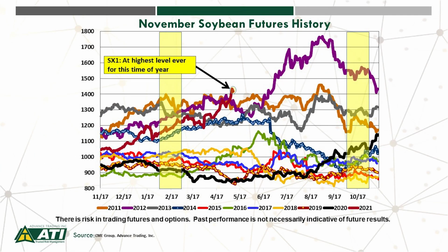Let's wrap things up now looking at trends in November soybean futures. We've looked at this slide before, but we'll definitely highlight that this week. At over $14 a bushel, November 2021 soybean futures are at the highest level ever for a November contract in May of that crop year. So we're looking again, the highest level ever for this time of year.